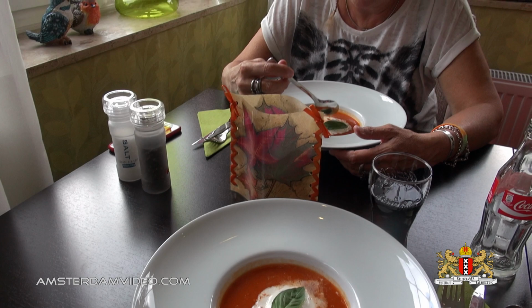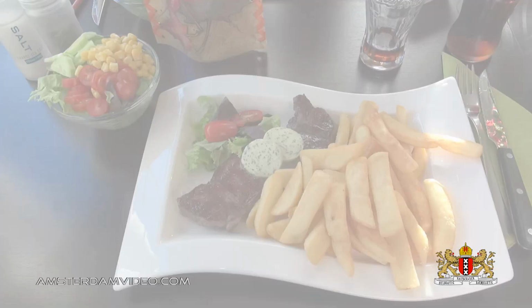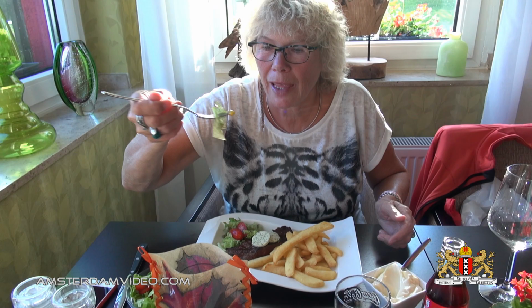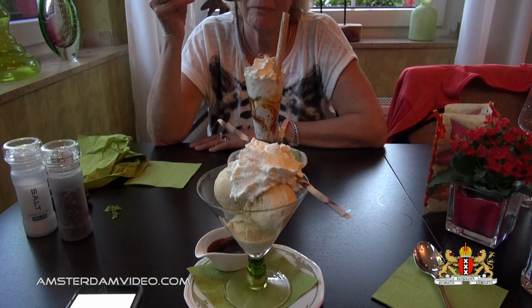As an appetizer, Italian tomato soup. Itadakimasu. Yeah, main course. Looking good. Itadakimasu. And for dessert, lovely coupes. Itadakimasu. It was very enjoyable.